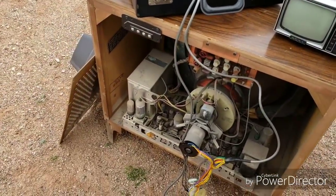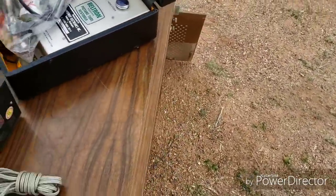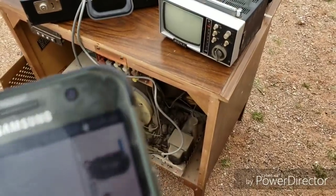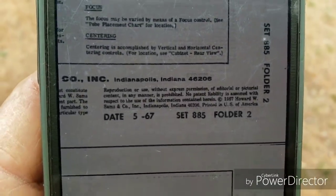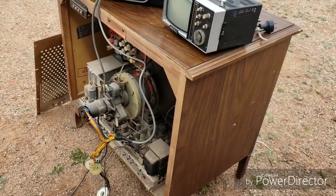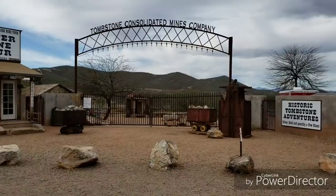So there you go. These will be upcoming videos. And yeah, we have the technology to download the SAMs out here. So it looks like this thing is 1967. So, a 1967 Philco Roundy, blurry hybrid, and a 60s Sony portable.